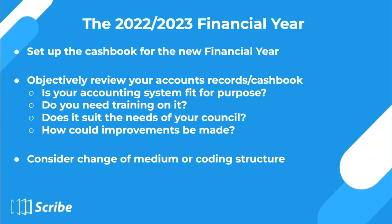Therefore, it's a good opportunity now to objectively review your accounts records and your cash book and think about how improvements might be made. So it may be useful to ask yourself some of the following questions. Is your accounting system fit for purpose? How secure is it? Is it just on the council laptop or computer? Is it accessible from other devices? How easy is it to share information with other users or members of the council?